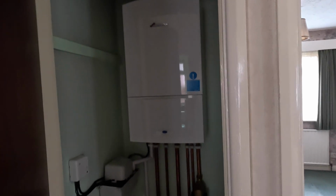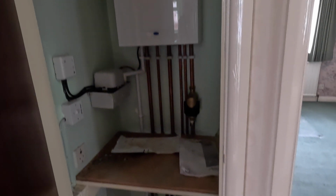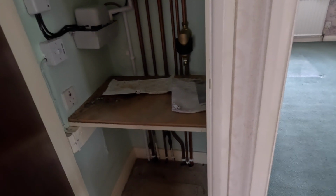The boiler's not so bad. That didn't look too old, and it's a good make. So yeah, that doesn't look so bad at all. Quite happy with that.